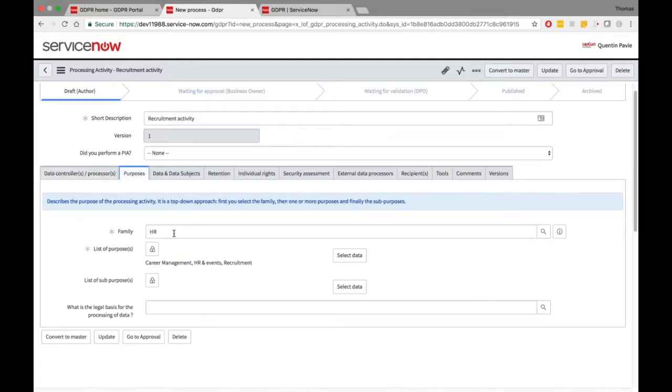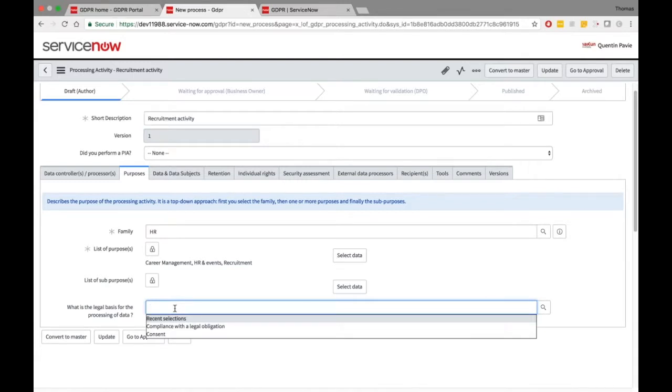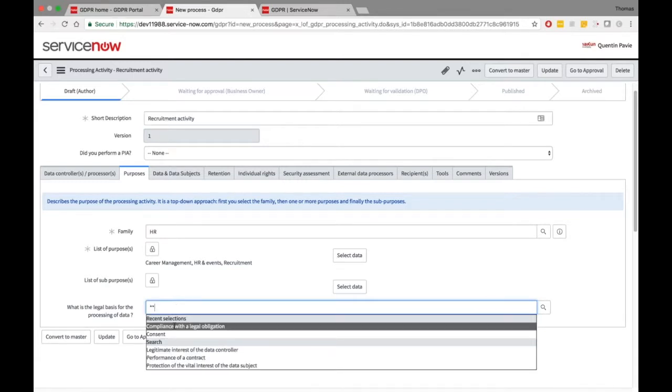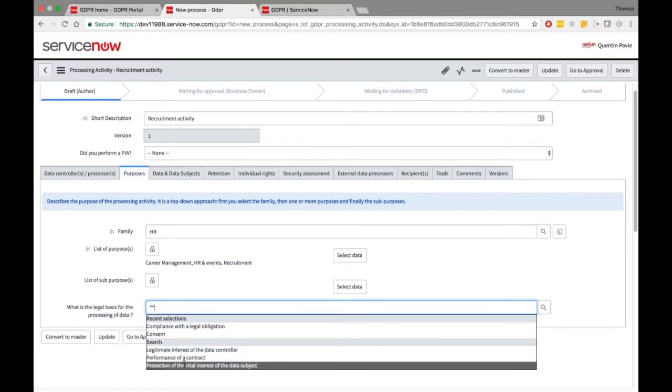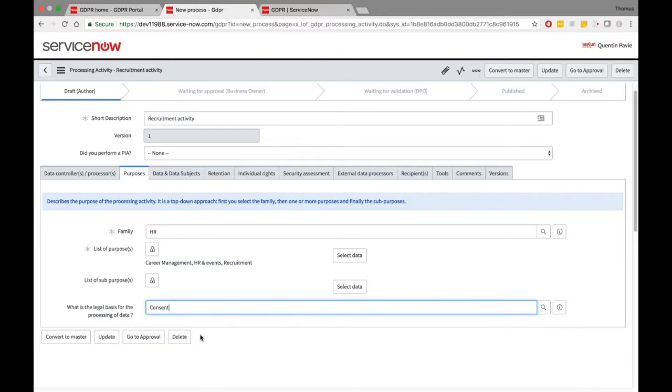Now we go on the purpose of our processing activities, already filled in with the previous information. So we are still in the family HR for career management, HR and events, and recruitment. We can have also what we call sub-purposes, depending of the first level of purpose that we've selected. The legal basis for the processing data is a full list, being either on consent, compliance with legal obligation, legitimate interest of the data controller, performance of a contract, or protection of the vital information of the data subject. So here we'll select consent.